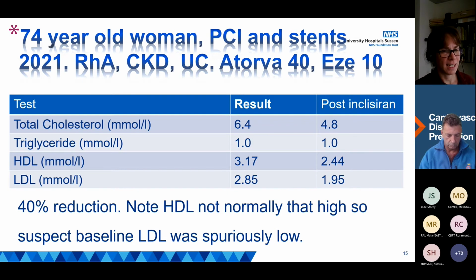This was just an interesting case because you note that her HDL was really high on that result, and all her previous HDLs had been much more similar to the one when she was on Inclisiran at 2.44. LDL is a calculated value where we take HDL away from total cholesterol. So actually her starting LDL was probably higher. This is a spurious HDL. So her LDL is underrepresented in that initial result. So the Inclisiran has probably been more effective than 40% because you just had that strange blood test in the middle there. But she was eligible and she's now got closer to the less than 1.8 target.